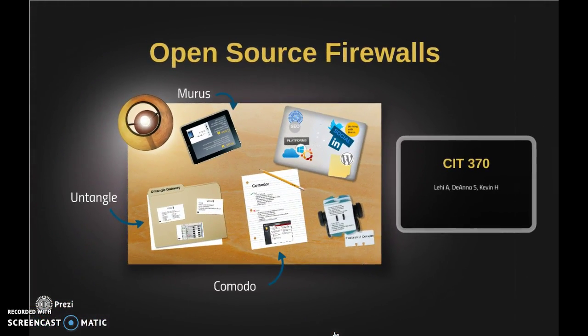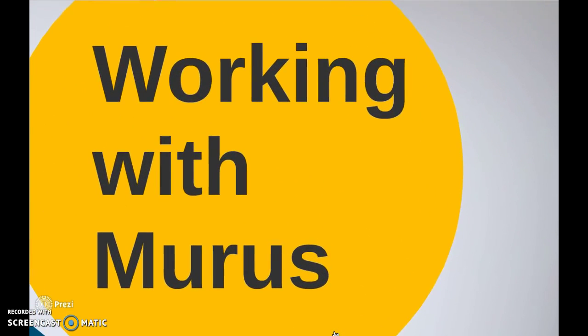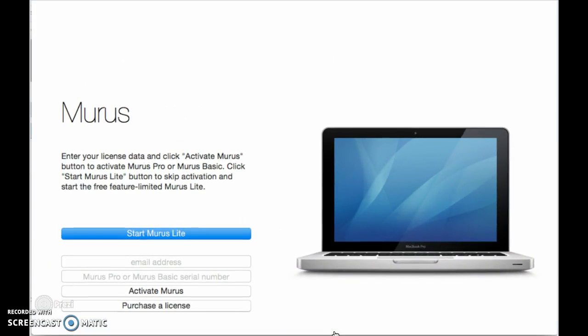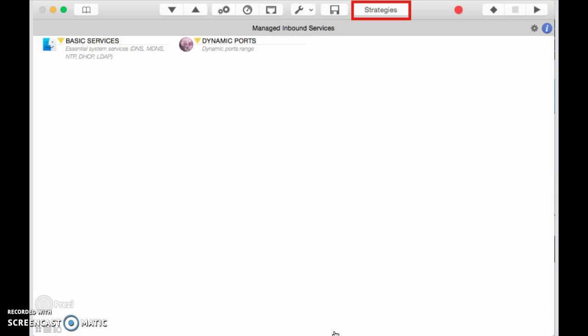So those are the three we looked at. We'll zoom in here to working with Murus. This is the main screen that you come to when you start up Murus. Of course, you want to either activate it if you purchased a license, or start Murus Lite, which is the free version. Then this is the screen that you come into. It's not self-explanatory. You can't really tell what's going on.